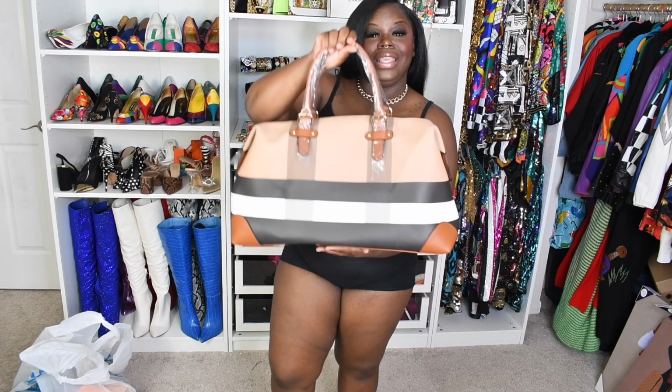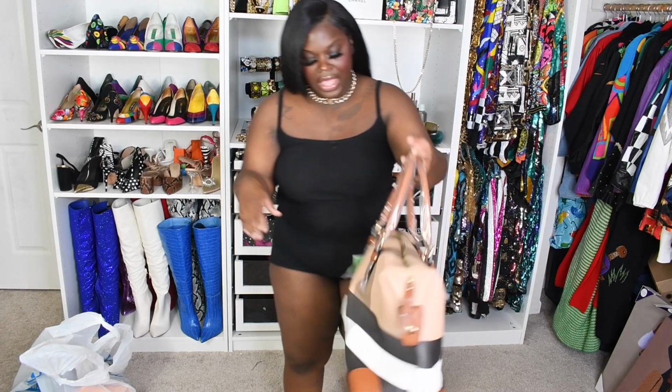For me, it is more about the aesthetic of the bag, the colors. And then, like I said, if I pop this on right now with a cute outfit, it's giving life. Love it. This also can dupe as an overnight bag, a spend-the-night bag.